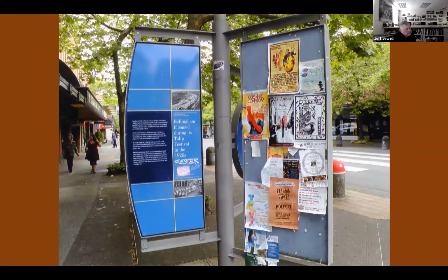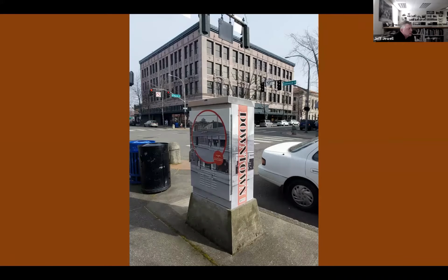And then for various kiosks and panels around town that you'll see on trails or on streets. Here's one on Cornwall Avenue about the Tulip Festival. And last year, we did utility boxes downtown. And then this one's at the Alaska Cruise Terminal in Fairhaven.